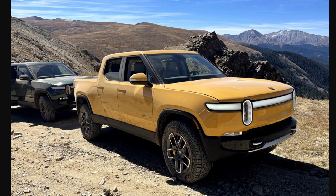It would be close. The R1T is going to run out of top end speed, for sure. The Dodge Ram will keep going. It's got a supercharger, dude. The top speed of the R1T, 125 miles an hour. Oh, I think the top speed of the Dodge Ram is Mach 2.